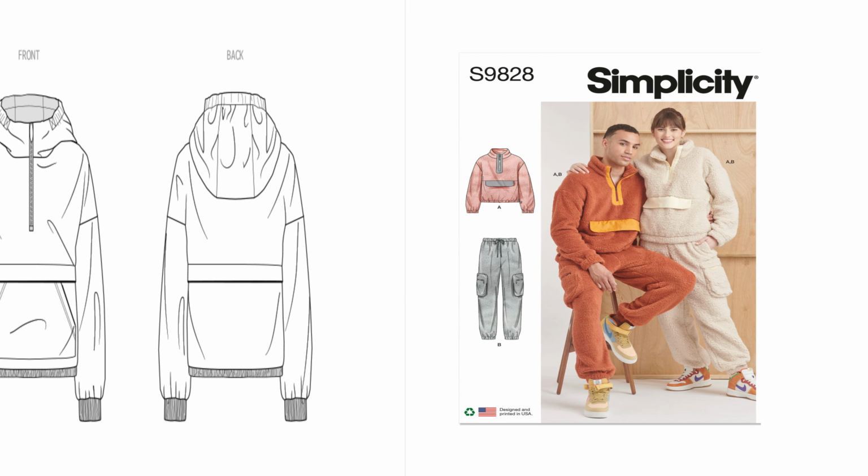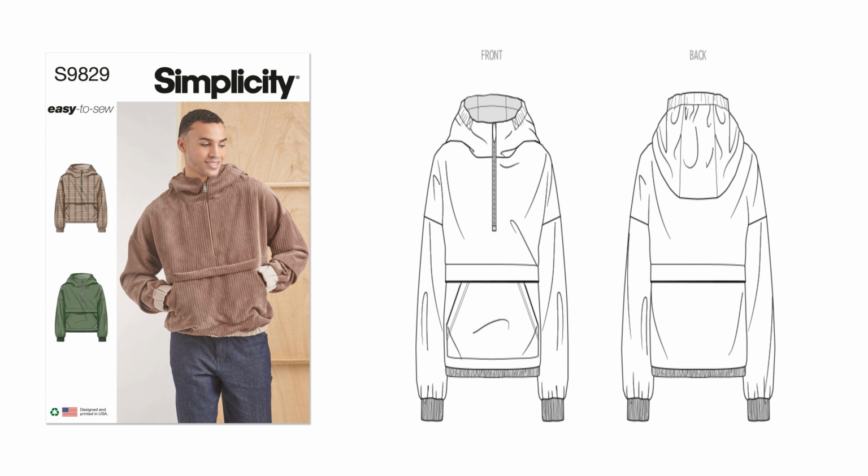Moving over to the next one is 9829, which is an easy to sew pattern. This pattern is like a men's half zip hoodie. Now, I'm not sure what's the difference between the two. The only thing is one pattern has the flap, which is 9828, and the other one has a kangaroo style pocket where you put your hands in on the side. All right. Now this pattern goes from small to extra, extra large. And this pattern continues around the back, basically the kangaroo and the flap continues around the back.